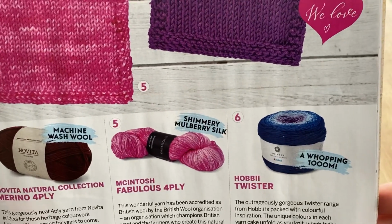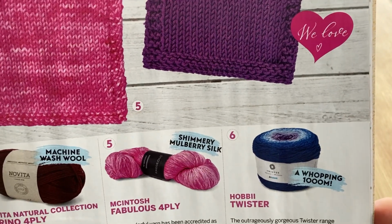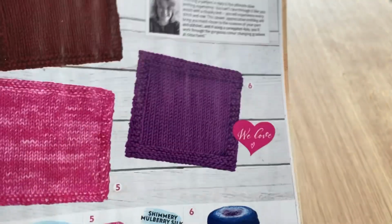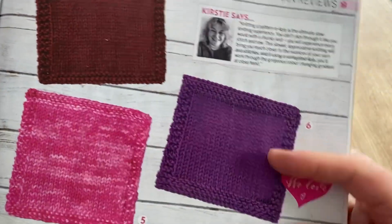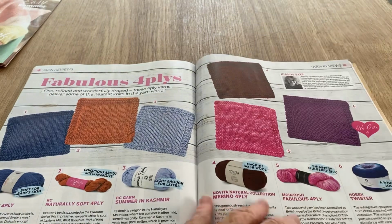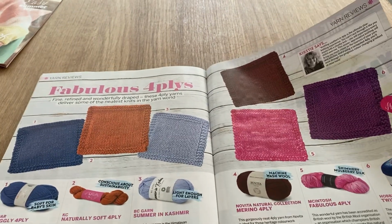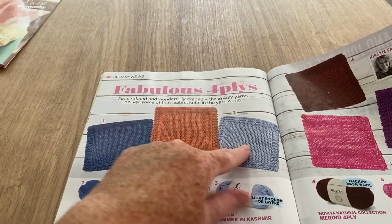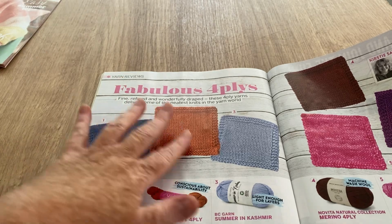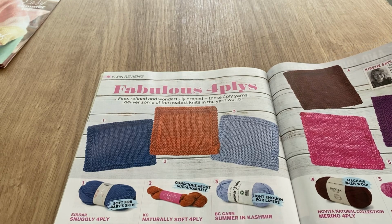And we've got the Hobby Twister, £30, but it is 250 grams. That's a lot of money, isn't it? £30 for a cake of yarn. And I guess it's this one because it's got a purple middle. That's a lot of dosh. Wow. But it says, for some of the neatest knits in the yarn world, I have to say, looking at them, this cashmere looks the nicest in terms of how the stitches look, I think. £6.90 as well, so wouldn't break the bank.